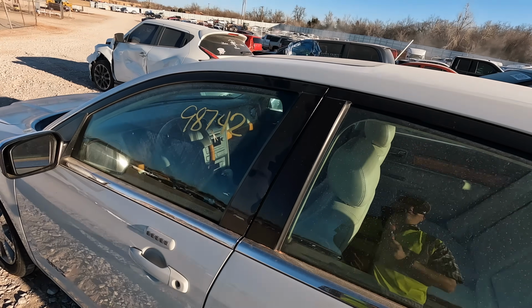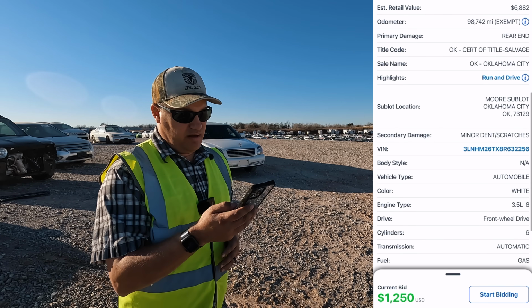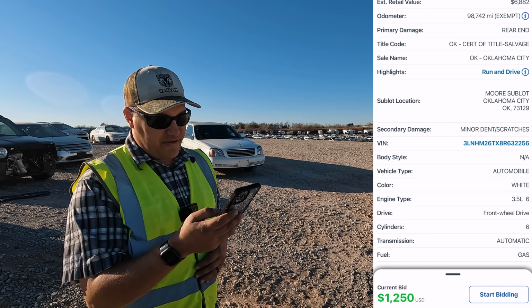Okay, guys, let's see what this one is going for right now. All right, guys, so here it is. It's sitting at $1,250. It is a pure sale. It is a salvage title. I had a feeling it would be.